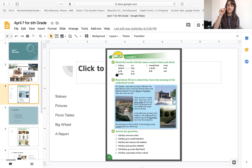Now, use your pencil to draw a line between the word on this side and the word on this side that sounds similar. Okay? So the first word here is car. R. Car sounds like park. Okay? So you will draw a line in between car and park. Okay, I will say it. You try to answer, and then I will give you the correct answer.